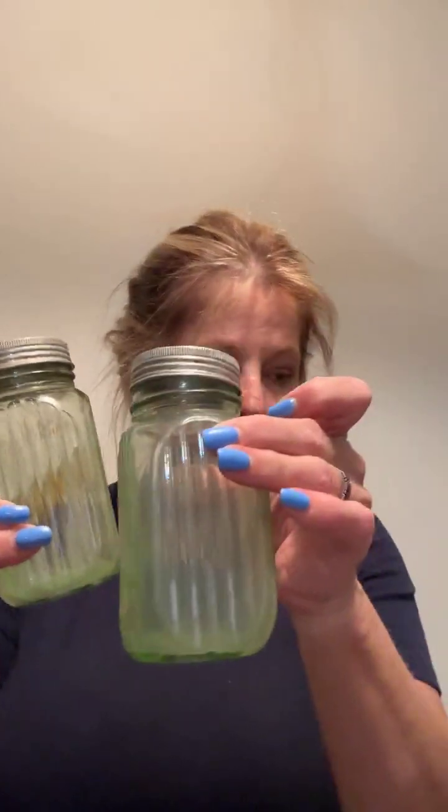So the next thing I found, and the lids are kind of beat up, but these are Vaseline Anchor Hocking salt and pepper. And the reason I say Vaseline is because when you put a black light on them, they glow. That means they have uranium in them. Vaseline is more of a yellow color, and the depression glass is more of a green. So I believe this is Vaseline glass. And really, the bottom, they look like they're hand blown. So I believe them to be antiques also. And I was happy to get those.